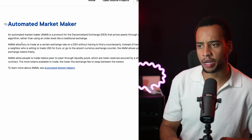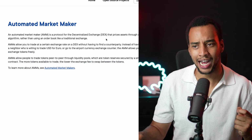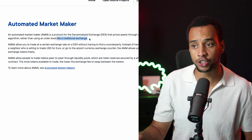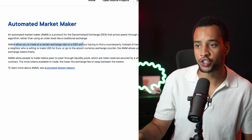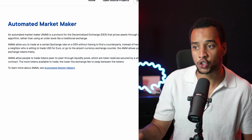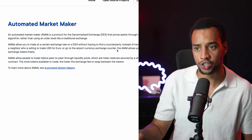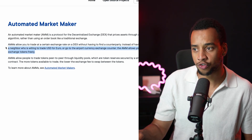An automated market maker is a protocol for the decentralized exchange that prices assets through an algorithm rather than using an order book like a traditional exchange would. Automated market makers allow you to trade at a certain exchange rate on a DEX without having to find a counterparty. Instead of having to find a neighbor who is willing to trade your dollars for a euro, or go to the airport currency exchange counter, the automated market maker allows you to exchange tokens freely.